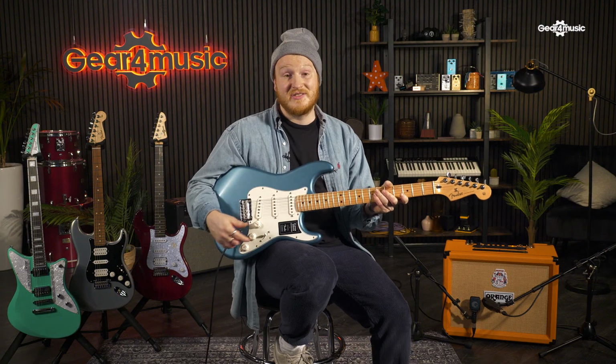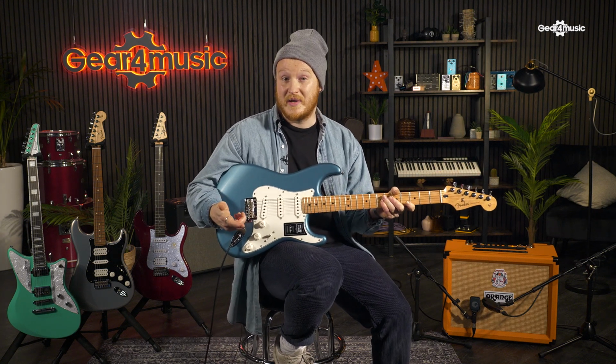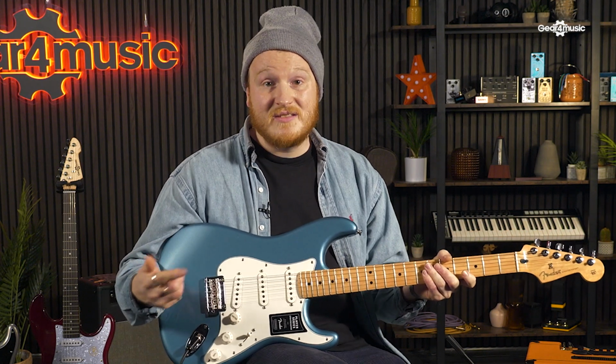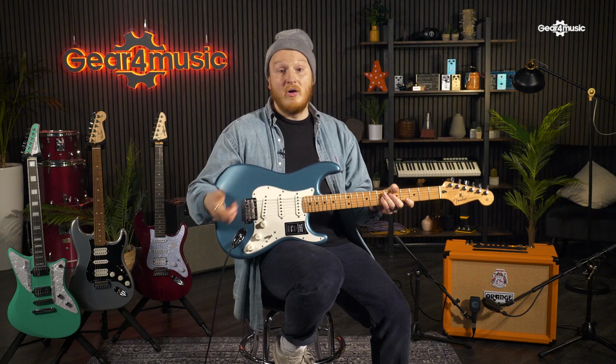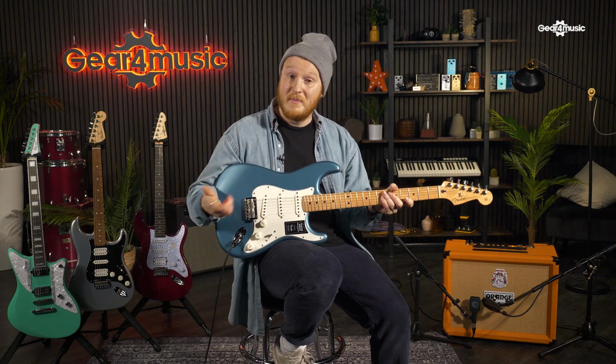Nowadays, on models such as Fender's Player Plus series, you can get noiseless versions of these pickups for a cleaner output, unlike the original versions, which were quite sensitive. This meant that things like lights, TVs, or even the amp you were using could cause unwanted interference. All of this interference then translated into a hum, and that's why the humbucker came about.